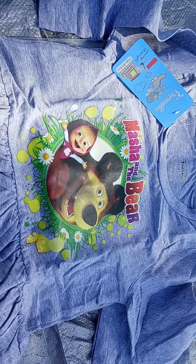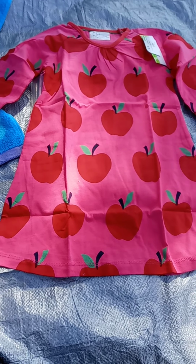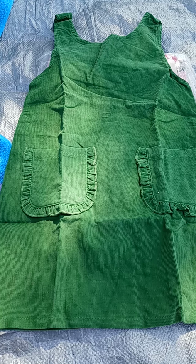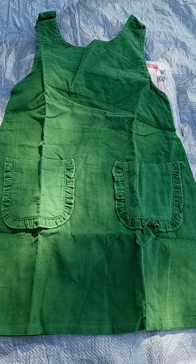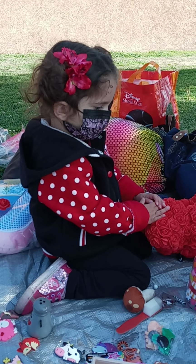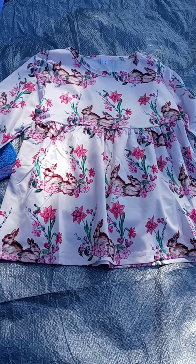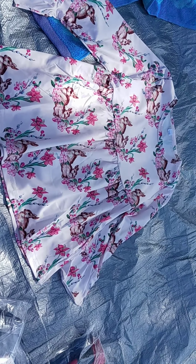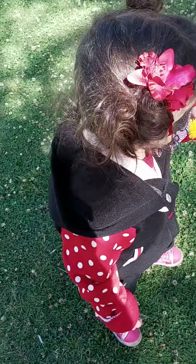How pretty! Apple? This one has apples. Apples? Here you go. Honey, how cute. A pullover? How cute is this green pullover? It's a pink sheep. You rarely see pink sheep. This one has bunnies on it. How pretty is it? Look. Hello. That's really pretty. See your dress. Want to feel it? Yes, it's a bear.